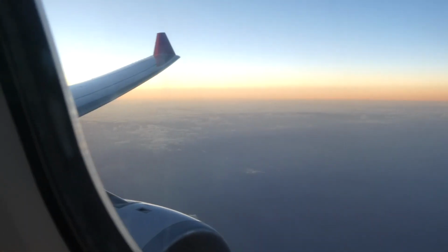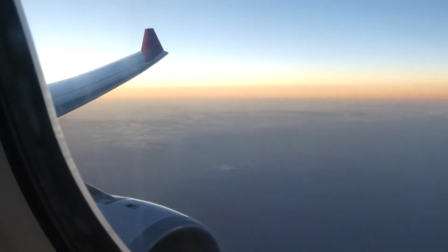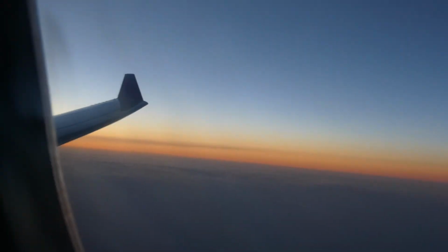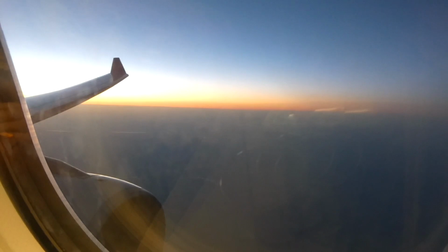And before we knew it today, the sun was setting and it was almost time for our arrival into Dalaman. And just like that, the captain had turned on the fasten seatbelt sign for arrival, and it was time to head back to our seat. Now sit back and relax, and watch our dark approach onto Dalaman's runway 01.